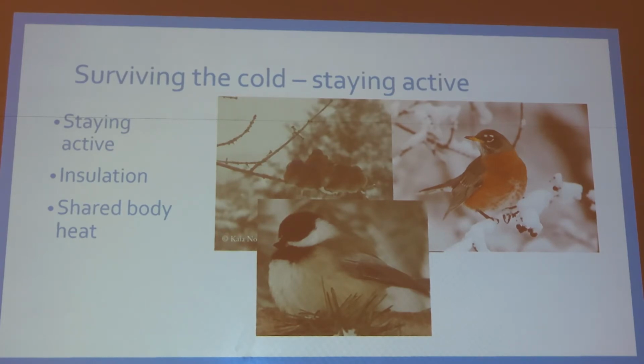And then insulation. So birds have feathers that are special for helping insulate, but they sometimes grow more feathers in the winter. And there are, of course, mammals that always have extra fur for special occasions like winter, and some that just grow some extra fur. So there are animals that we know lose fur in the spring because the winter coat is going away. And just like we have our winter coats, they have their winter coats also.